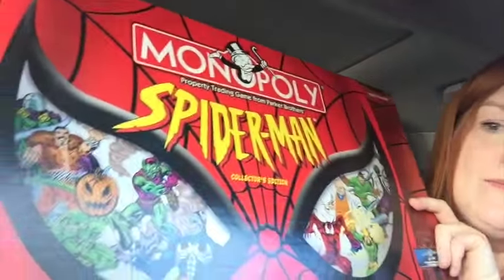And then I got this Spider-Man Monopoly game. And all the pieces are there. And I spent $2 on this. And again, I gotta hide it from the kids. And then sell it. And then last, I'm gonna just hold up the big tub.